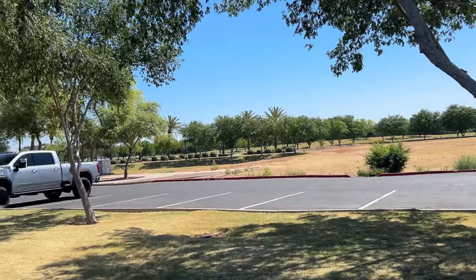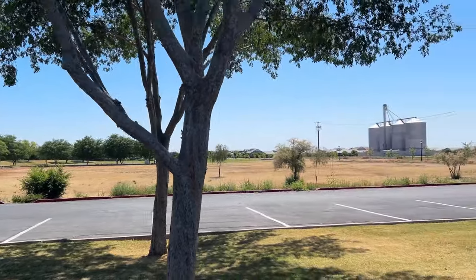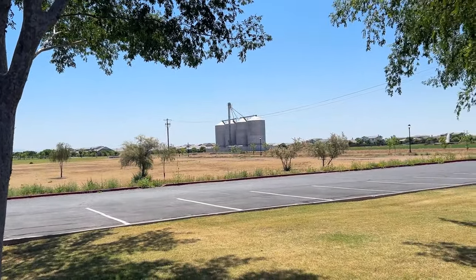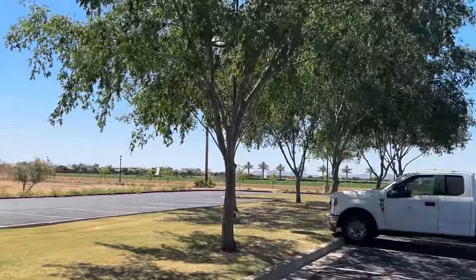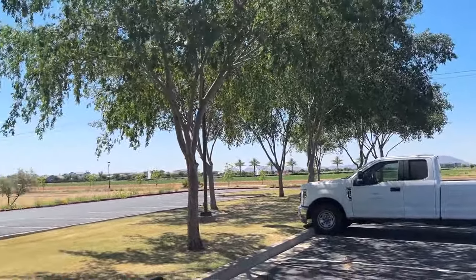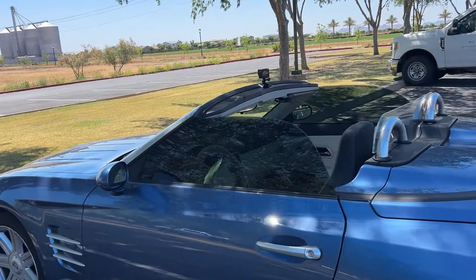The neighborhoods in Gilbert are pretty diverse, so we're going to take a little drive, take a look at some of the neighborhoods that are out here. This one here is called Four Silos, Gilbert, down on Higley Road. So we're going to drive down south of here, down by the 202 in the Rick Helps Real Estate Convertible.